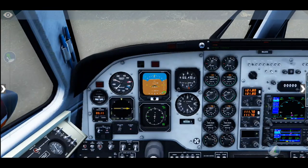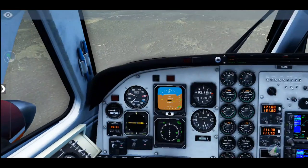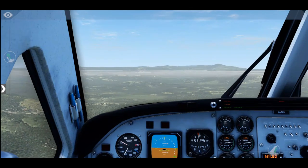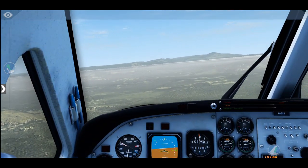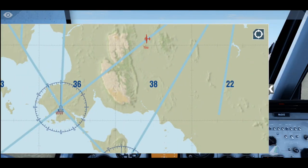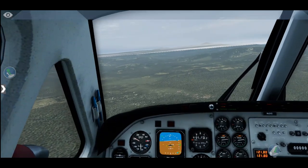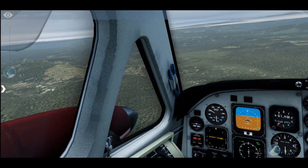Thank you very much for the early turn there, sir. Appreciate it. Maintain that below 1,000 until departing. Have a good day. 112.9 will do it, Delta 770. Left on Alpha, 0.9, Delta 31.